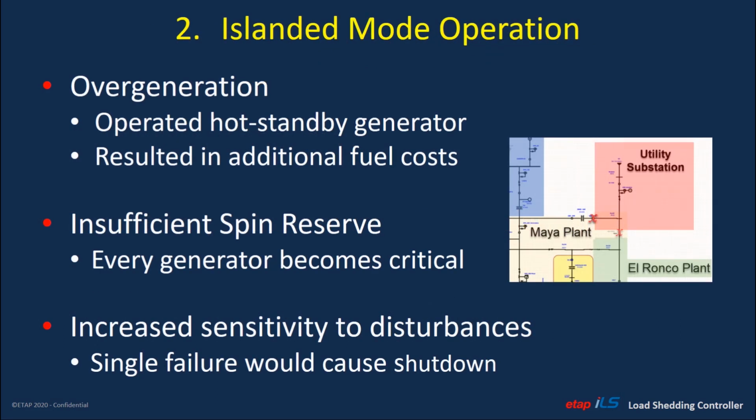During severe weather conditions, Holcim performs plant islanding from the grid. In the past, an extra diesel generator was required as a hot standby unit for redundancy in case of a trip, at the cost of additional fuel consumption to keep the unit running. This resulted in a reduction of available spinning reserve capacity, making the system more susceptible to shutdown due to disturbance in the plant. Under this condition, a single failure or missed operation of a generator will cause a complete blackout.